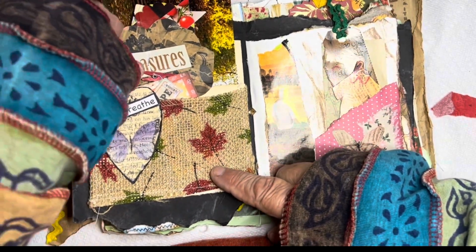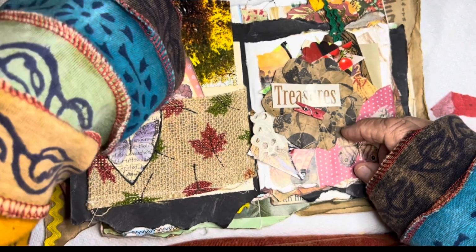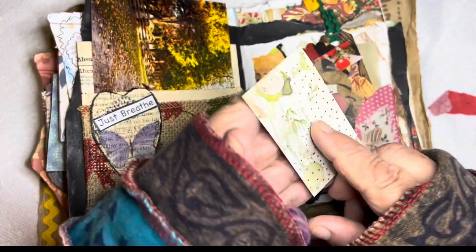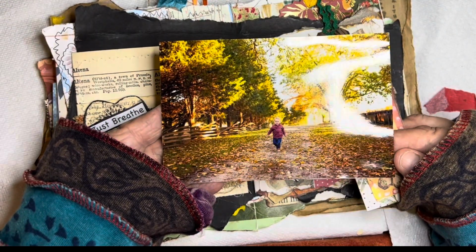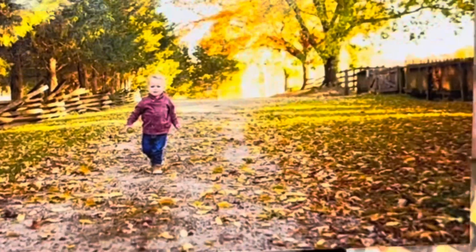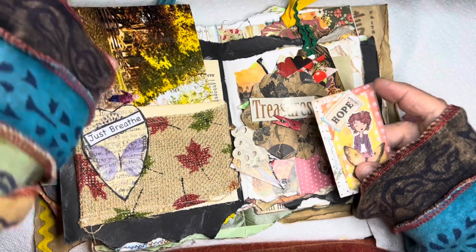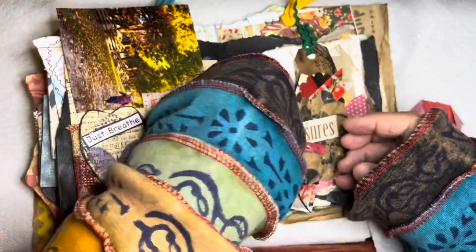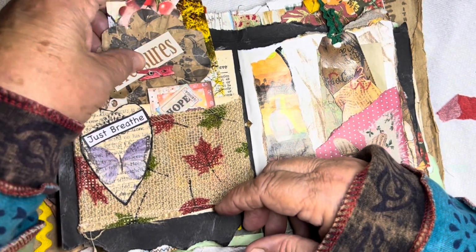Ooh, full of treasures. Let's see what this is. Ah, this is kind of like a large hope. Just breathe. Oh, and that's a picture of my grandson when he probably was just about 1.5 there, and I made that pocket. It's a double pocket, and this is like a, oh, what do you call them when you stack everything up of your leftovers? Can't think of the word.